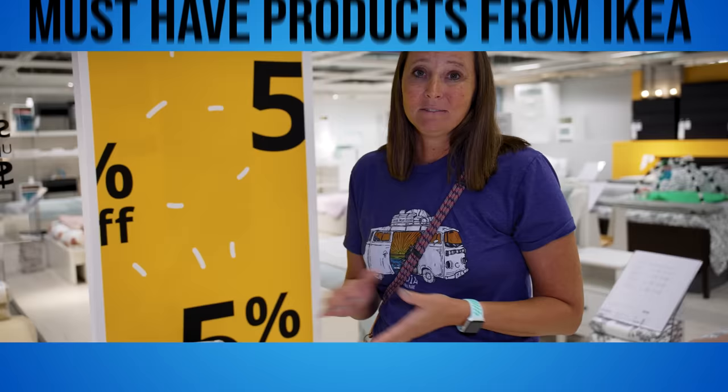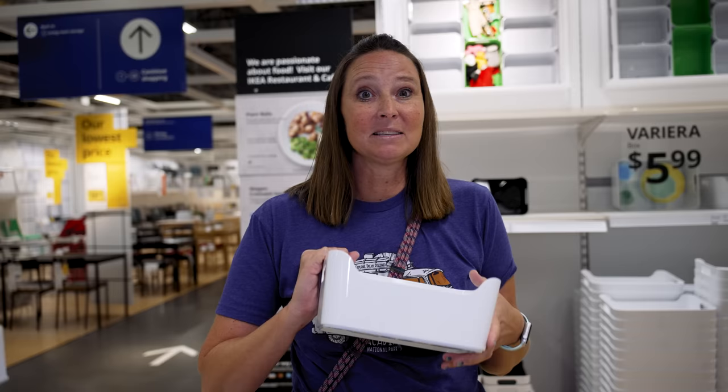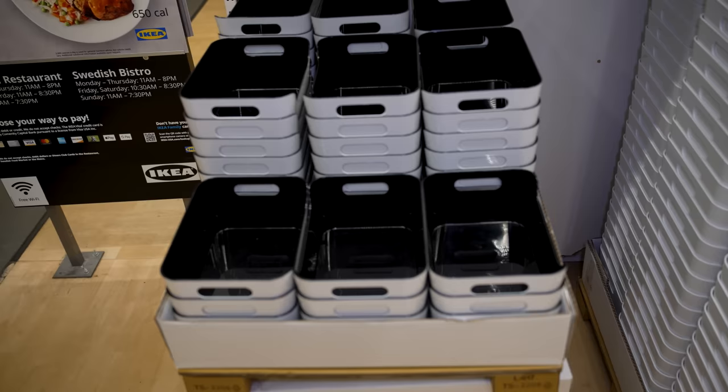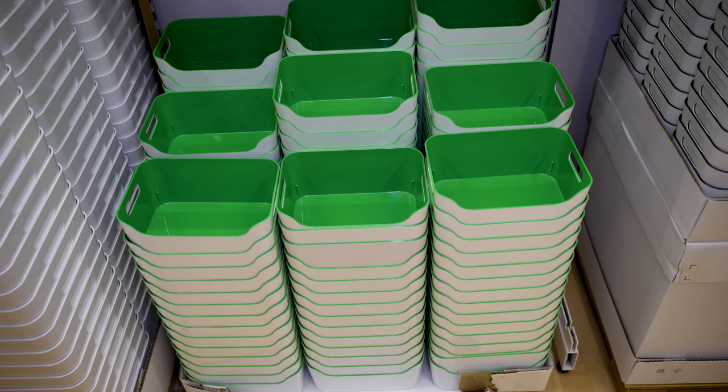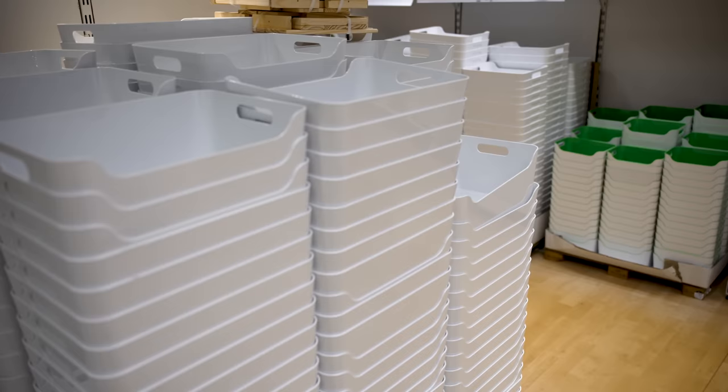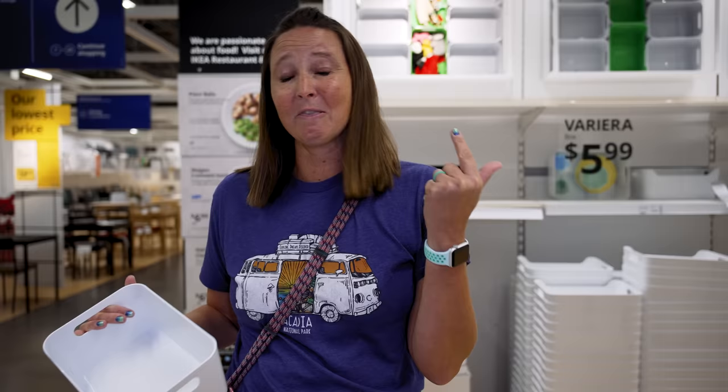So this is one of my favorite things about IKEA, and that is all of these bins. Now, these are definitely better quality bins than the ones that you find at the Dollar Tree, and we have these bins from IKEA all over our RV. So we've got these smaller ones, we've got these larger ones. These fit great in cabinets, in the fridge, in pantry areas, just you name it. These are great for organization.